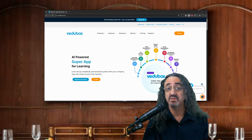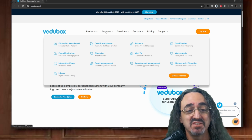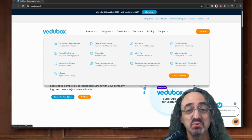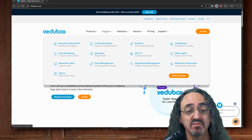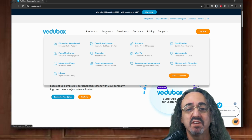But if we take a quick look at the features here in this one app, it really covers all of it. Let me zoom in so you can get a better look. It has the certificates, it has the exams, it has the gamification. You get points for attending classes. There's a leaderboard. You can see who's winning. It has, of course, the live classes, the recorded classes, and it even has a site maker. You can, like I did, but much easier, make a website for your course.